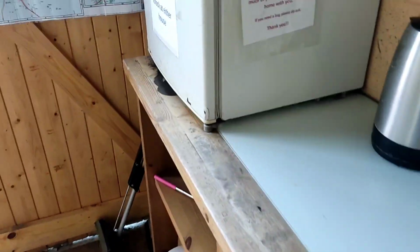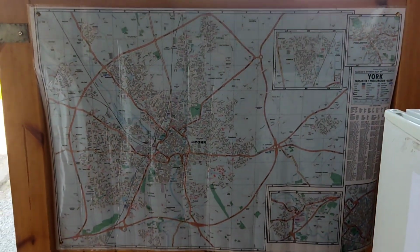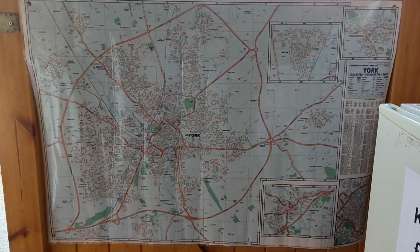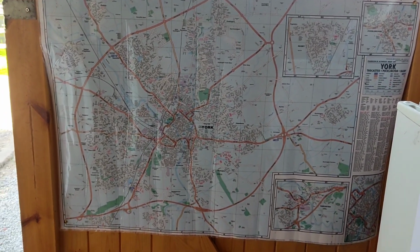But let's have a look, shall we? Look, got even a York map there. If I zoom out, you can have a look. Pause it now if you want to have a look and zoom in. But no, it's not bad at all. It's a lovely little site.